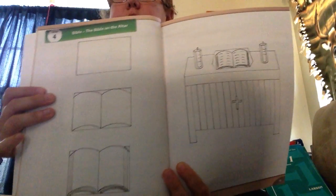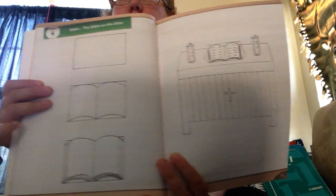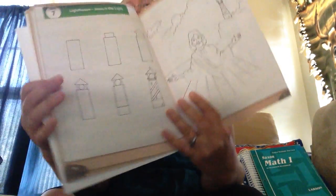Art is also Seton. Duke and Bubbles will be using Art 2. Pippi and Jem did use Art 2. It really is, like I said, a good set of curriculum. So they'll learn to draw the Bible, the book, and then they'll draw the altar. And then the lighthouse. And then they'll practice drawing Jesus with the lighthouse. So they'll do those, and then they'll do animals.